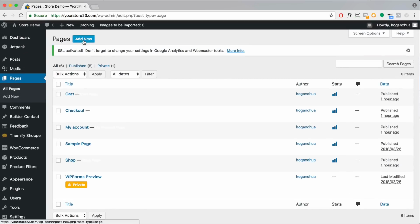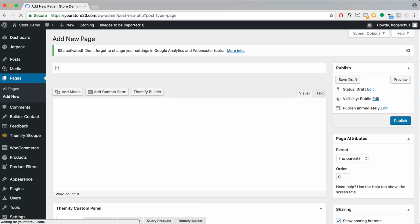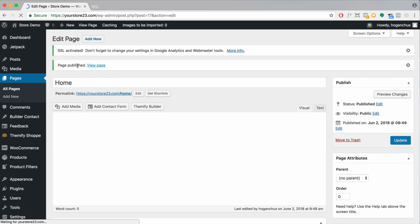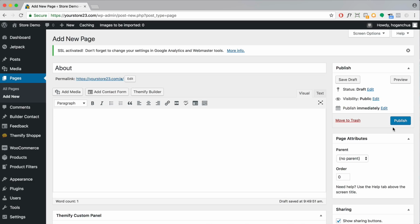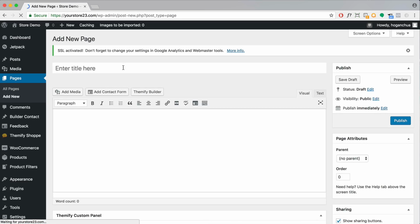So what we need to do is click on add new, and then the first page we want to create is home. So type that in, and then click on publish. So make sure it actually says that it's been published here before you click on adding new another one. So click on add new, and then the next page we're going to add in is about. Oops, let's delete that and click on publish, and then add new again. So you can add as many pages as you need. So I'm just going to be adding in all the pages that I'll be showing you how to create.